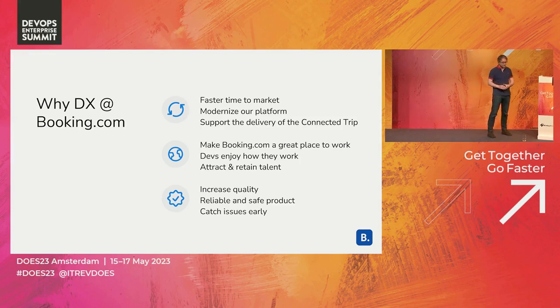I mentioned, of course, we want our developers to be very happy. We want to make Booking a great place to work. And because we have this 20 years of working only in Perl and bare metal, the market still often thinks of us as this big Perl shop. So we also want to change how people see Booking, how developers see Booking, as a great place to work, where you can work with modern tools and have a great experience. So that's also why we think developer experience is critical.